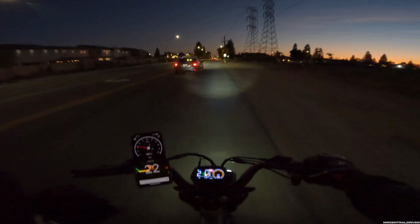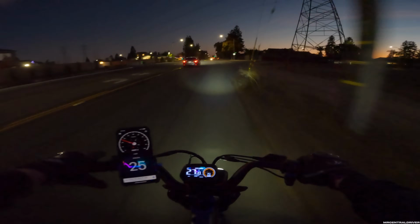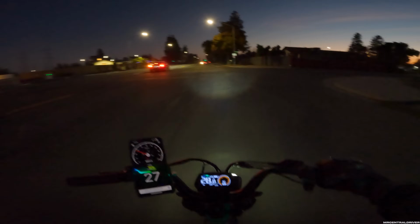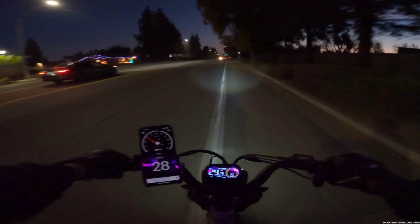But the thing is, I'm not gonna leave the rack on my Tesla at all times, because that's gonna kill my range every single time I go out and drive it. Especially if I wanna go hella fast and just have fun with the car, you know, just enjoy it. Yeah, I'm not gonna have a bike rack on there.